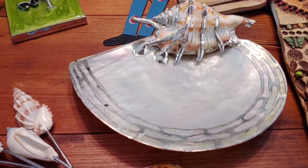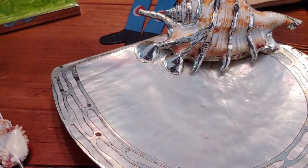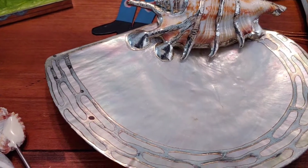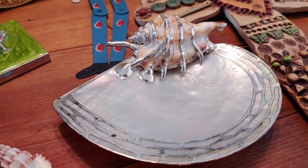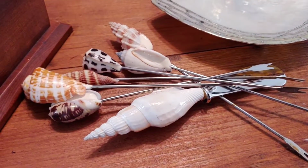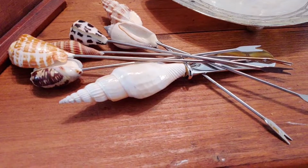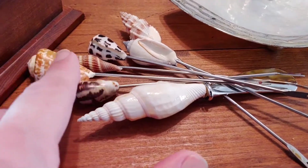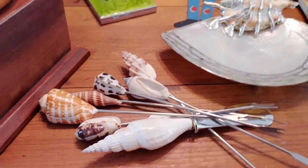But look at this beautiful mother of pearl dish with the shell. And I think that is silver on there. It is just a beautiful piece. And then I think I highlighted these in the video. These are some little hors d'oeuvre picks. It's got the little hors d'oeuvre knife. All the shells are in great condition. I just thought that was such a precious little set.